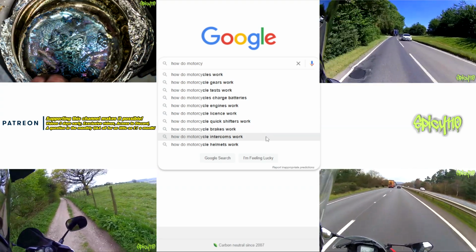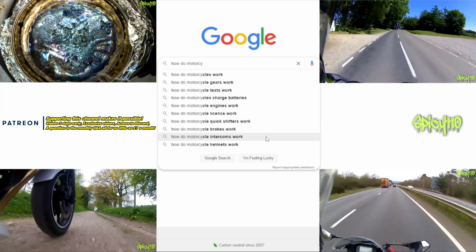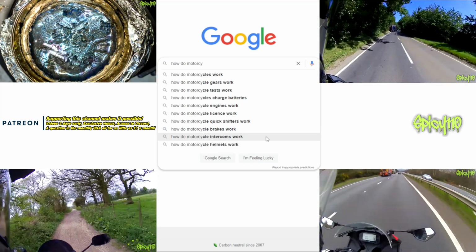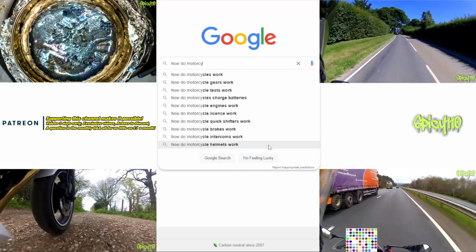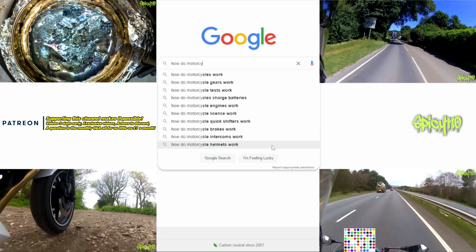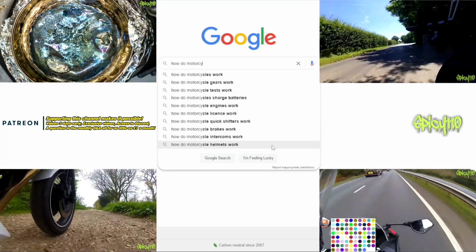How do motorcycle intercoms work? Speakers in your helmet with a microphone, and then radio communications between the two. How do motorcycle helmets work? You put them on the head and they go bash, but you don't go bonk so much, hopefully.